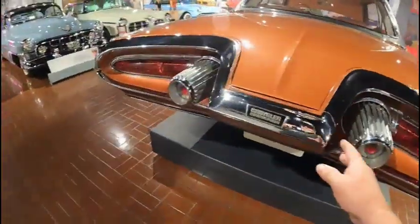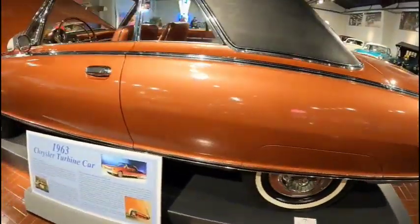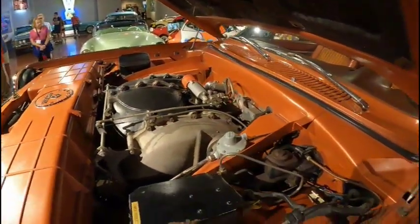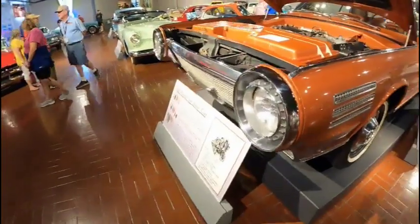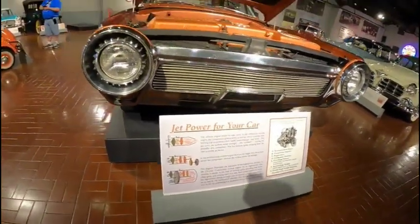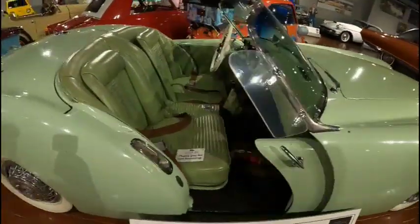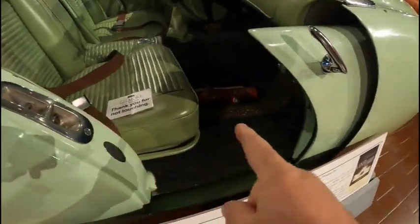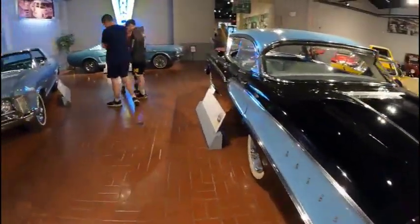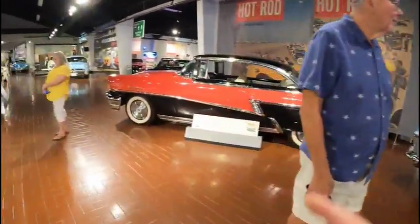And here's one of the old turbine cars from Chrysler. It's a shame they discontinued that. That was an amazing car. Could run on pretty much anything. Sorry, 1954 Kaiser. That's how the doors slid in to the fender well rather than opening up down. Got a Mustang sitting over there. Riviera. '56 Merc.